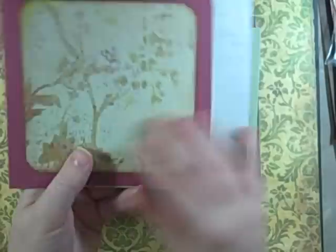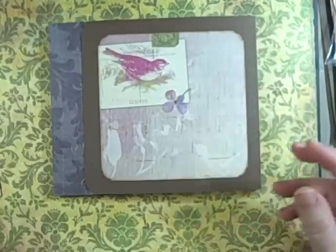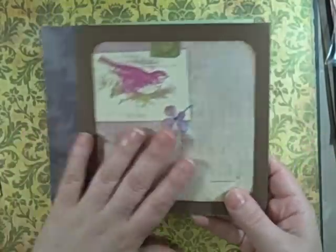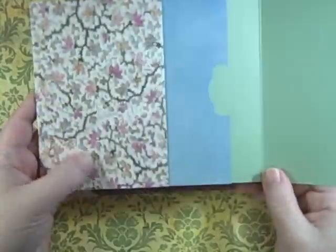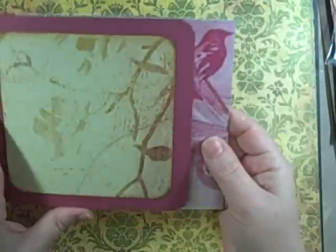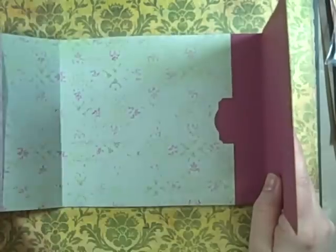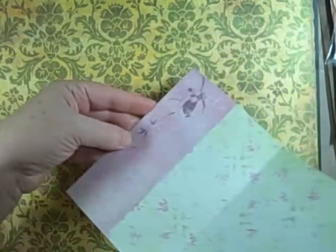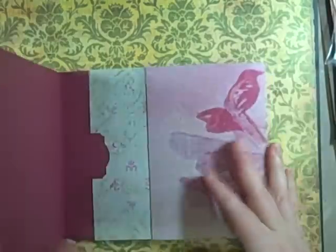But look at these papers. I think they're just incredible. And so I did some different colors throughout the book. And like this, I love that paper. And last one. And then look how the bird peeks out. Isn't that cool? And I didn't even plan that. That's the best part. And I've got another little pocket in one of these. Here. There's a little bird sitting on it. So, I'm thrilled with how this is coming out.